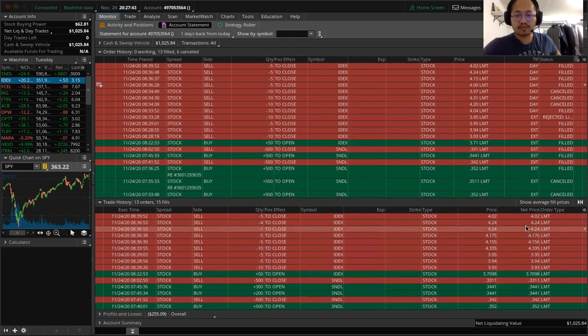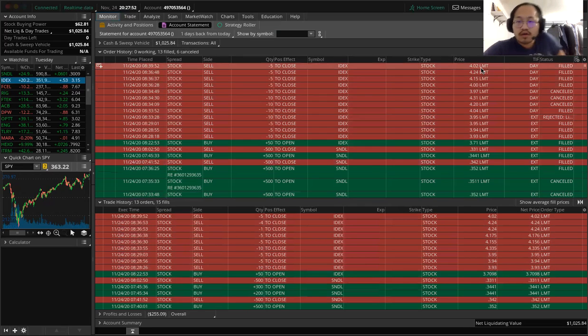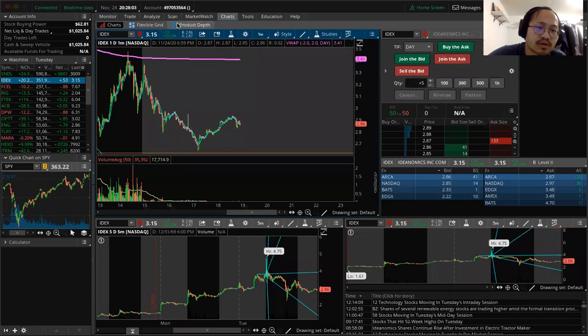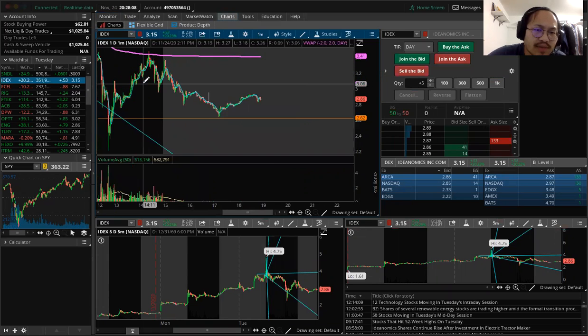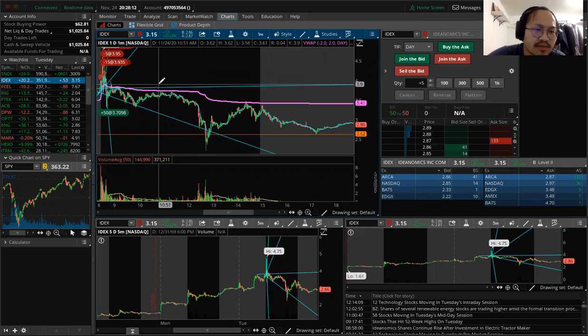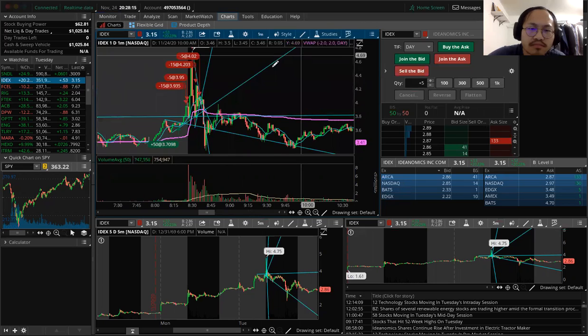Now, I'm happy that they were filled higher than what I would have wanted. As you can see, filled at 15, 17, 24, and 42. So it was just frustrating that my orders were not filled. That's basically the reason why this trade was frustrating this morning.